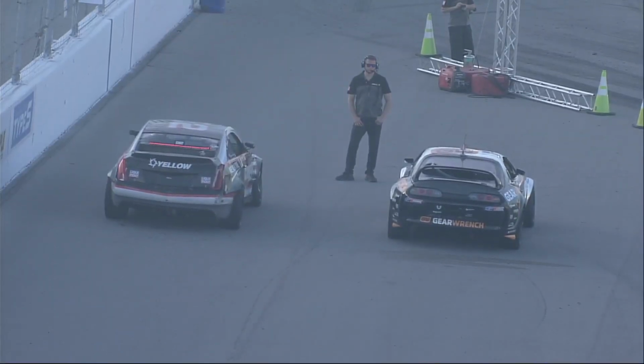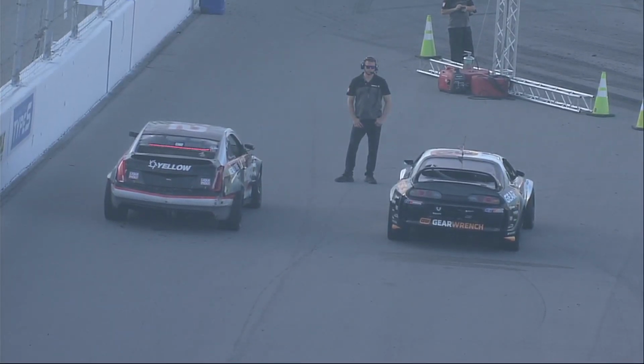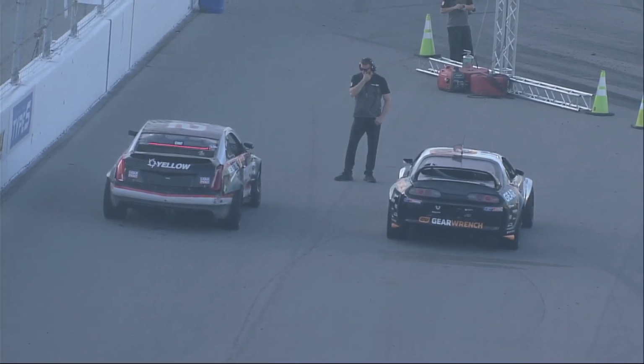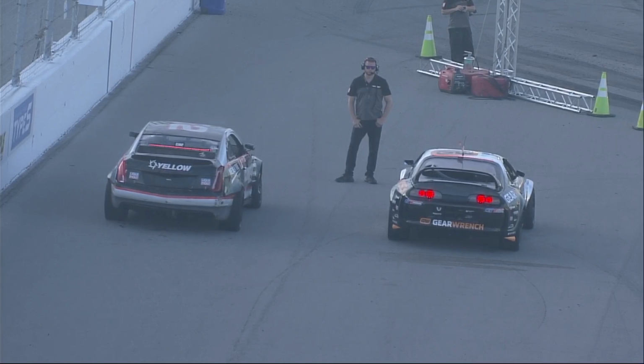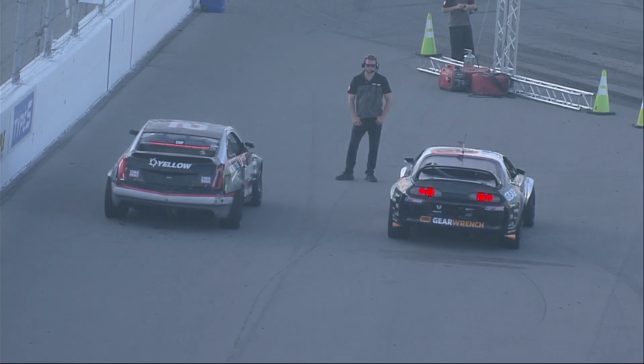So we see Dan Burkett out there in the Supra, right there on the right-hand side, awaiting the judge's score. Did he do enough, Jared, to move the needle in his direction? Yeah, like I said, I can't say enough great things about Taylor Hull. Just the way he's built that Cadillac and really developed it over the years, and the same could be said about Dan Burkett.